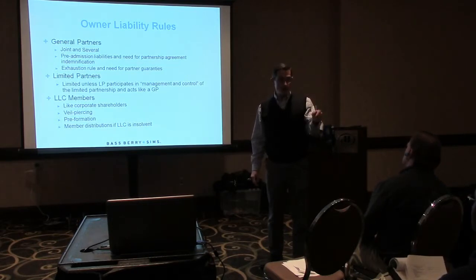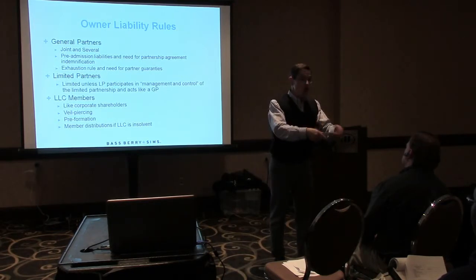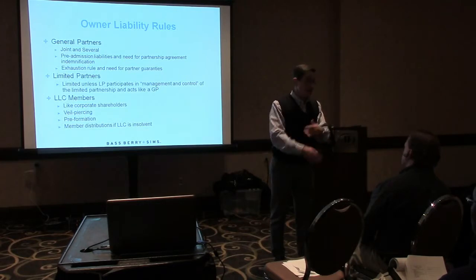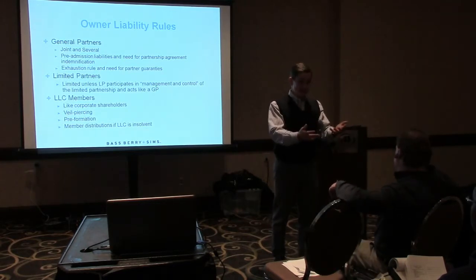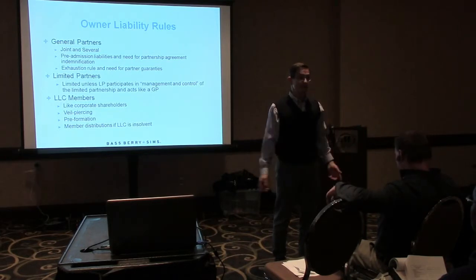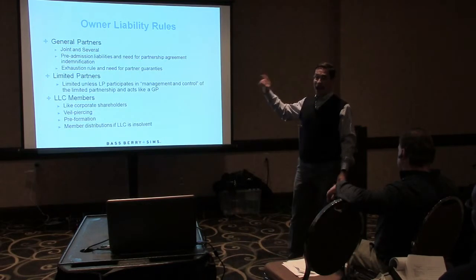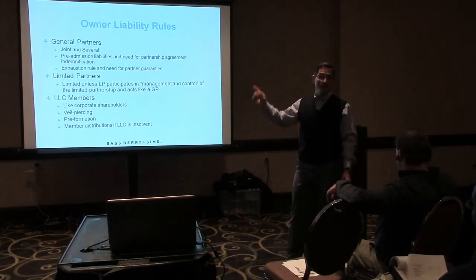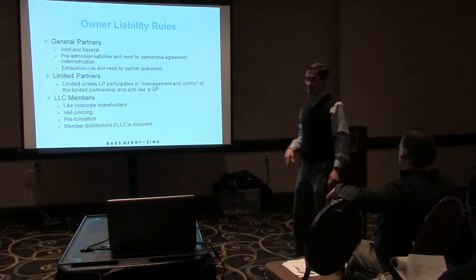Okay? By exhaust the partnership assets, it means, in this example, they have to go out and foreclose on the apartment building, right? Get whatever they can get in the foreclosure sale, and then if they end up with a deficiency, at that point in time, after they've exhausted all the partnership assets, they then can come after you for the deficiency. If the bank wants to have a path directly to your pocketbook without having to pass go and foreclose, they're going to have to get you to sign a guarantee.